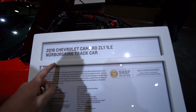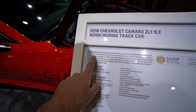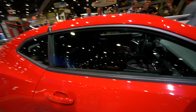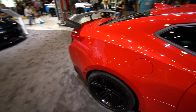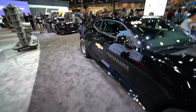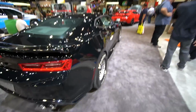This is the new ZL1, I think. Yeah, it did the Nürburgring in 7:16, which is wild for an American car. I guess this was the actual one that did it because it's got race seats and a 4-point roll bar. I would drive one of these, 10 out of 10. Would drive. Very nice. I like these factory Chevy Performance drag cars. That looks sick as hell.